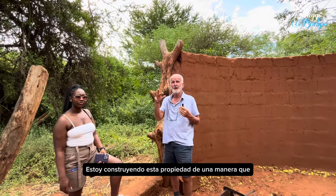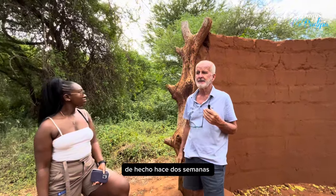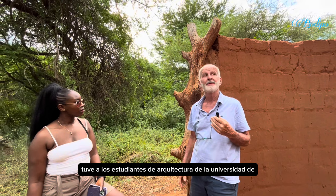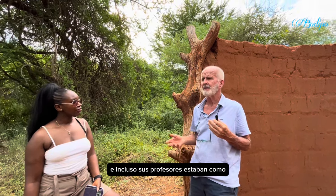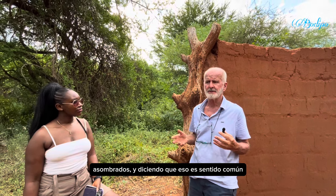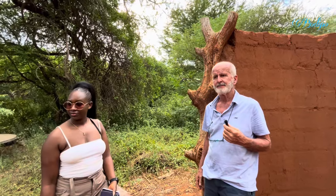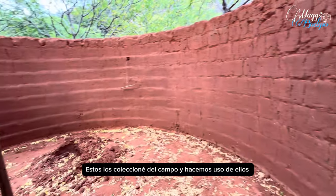So I sort of set up this property as a bit of a demonstration site. Even 2 weeks ago, I had the Nairobi University architectural students come here, and I talk them through all the technology, and even their lecturers will say, "My God, this is just so simple and common sense, why aren't we doing it?" You know. For sure. And we didn't move the trees either. Well, those I just collect in the field. And we just make use of them.